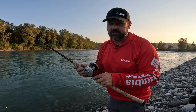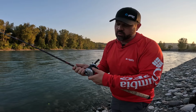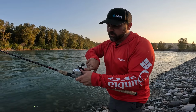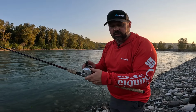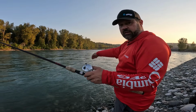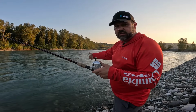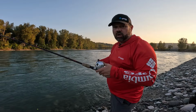It'll cast nicely. If you haven't cast a level wind before, you always want to keep your thumb on the spool. This is your release. You're going to cast out. As soon as it hits the water, I'm going to lock this up and my line will bounce down the water. Once my line gets below me, this weight is actually going to lift up and I won't be in the zone anymore. If I notice that, I'm going to have to put a float on to keep me in the zone a little bit longer.